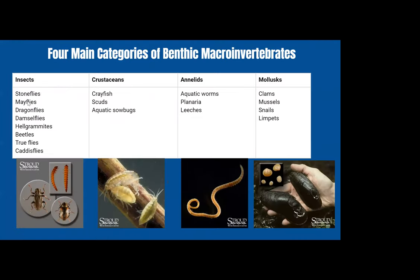So there are four main categories of benthic macroinvertebrates. There's insects, and here's a beetle. There's crustaceans, here's an example of a scud. Annelids, and here's an example, which is an aquatic worm, and there are mollusks.